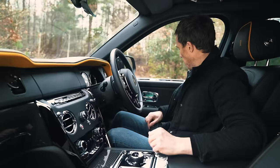Well, it's dead easy to pick an engine for your Maybach GLS. There's only one. The Maybach GLS is powered by a 4-litre twin-turbo V8 with mild hybrid technology. So it's got a little motor that adds an extra 22 horsepower when you suddenly need to overtake someone. Combined, it puts out 558 horsepower and 730 newton meters of torque, and that drives all four wheels via a 9-speed automatic gearbox. It's the same story with the Rolls-Royce Cullinan.